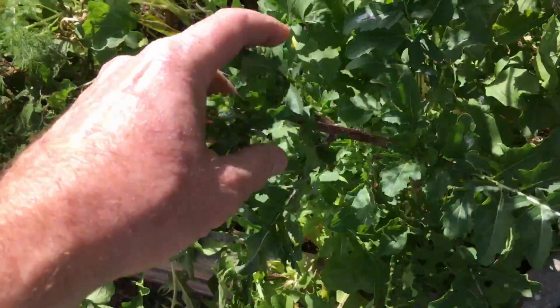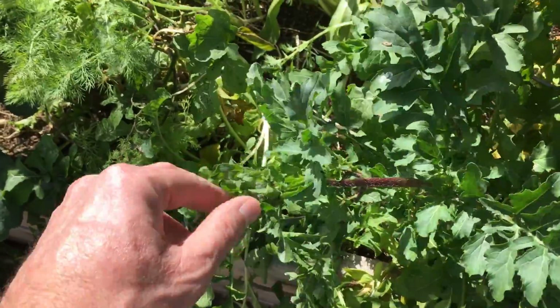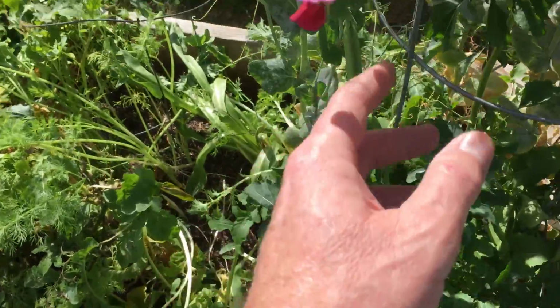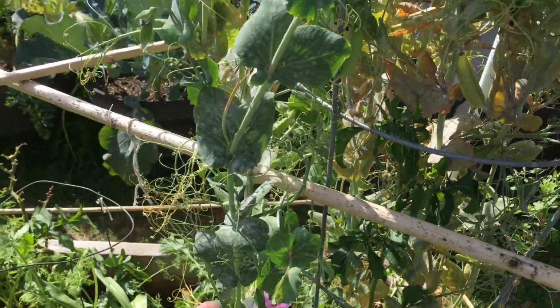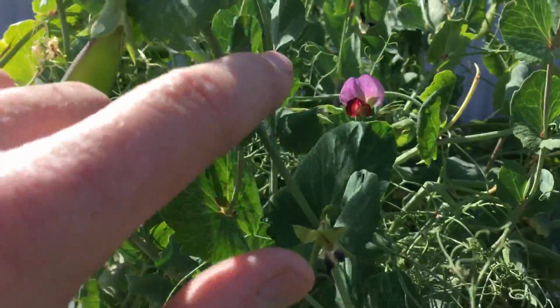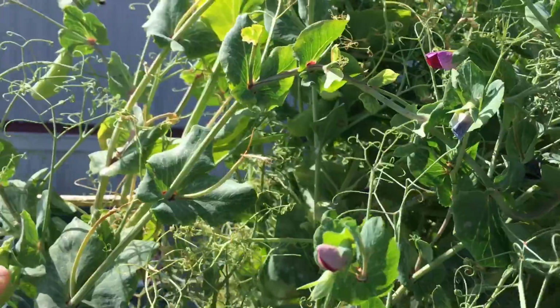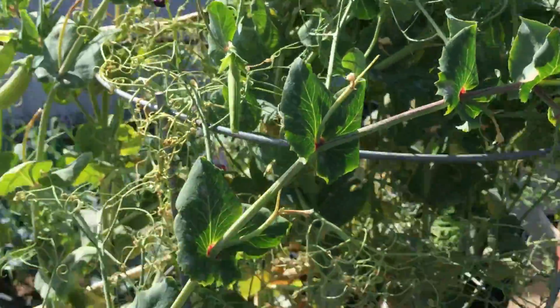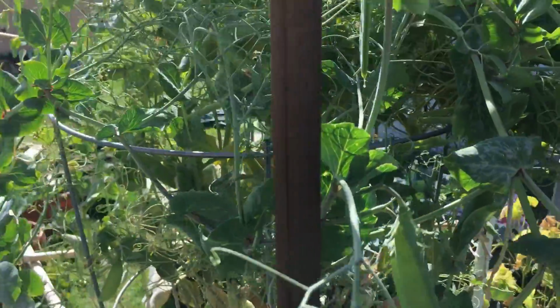This one is arugula that bolted. But we're still getting some flowers on the pea plant. This is a spring blush, and it's still producing. We had a really nice vegetable of all peas last night. A little bit of bacon, a little bit of garlic, just bacon to give it some flavoring.